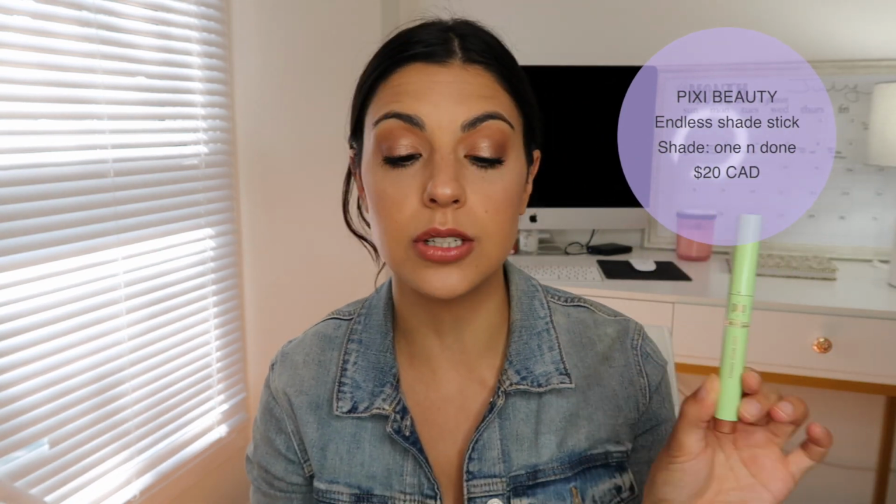This is their Endless Shade Stick, and I believe this is in the shade One and Done. It's just a really pretty bronze color. I love it. It's so simple and easy to use. You can actually put this on your eye and blend it upward and be done. That's what I love about it, and it does not smudge, and I have super oily eyelids.